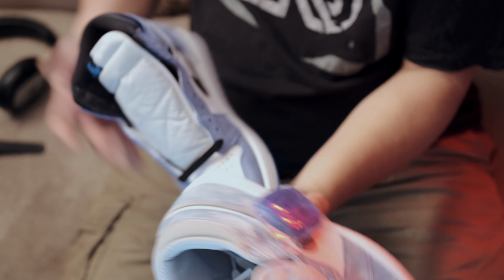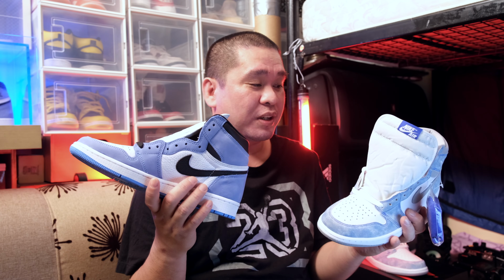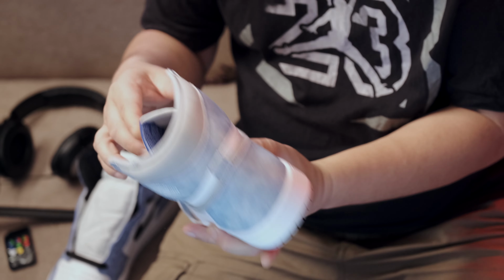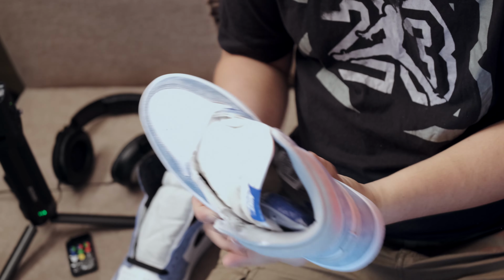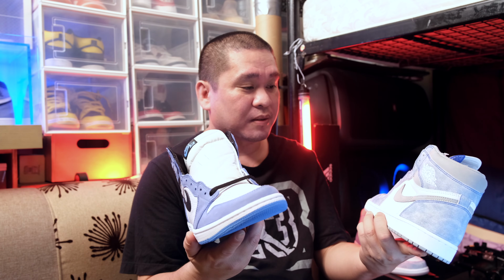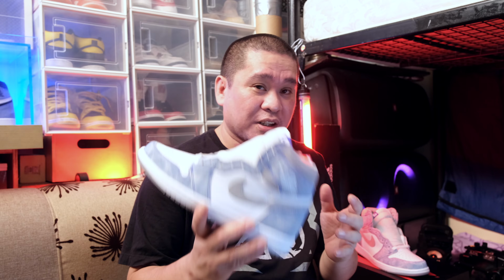Totally magkaiba talaga sila ng style sa University Blue. If you already have the University Blue and you are thinking of not copping the High OG Hyper Royal, guys, it is totally different. Pareho silang maangas. If you are a collector, you must have this Hyper Royal.